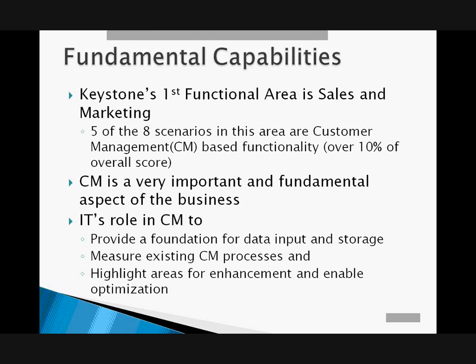In fact, in Keystone's study, you'll notice on the slide here that the very first functional area they listed was sales and marketing. In that sales and marketing functional area, 5 of the 8 scenarios were all based around customer management. Considering they only had 40 scenarios across their whole scorecard, and 5 of them are around customer management, we're looking at over 10% of the overall score, just based on the ability to manage customer information. And again, this is an IT capability scorecard, not a corporate one. So this is just within IT.